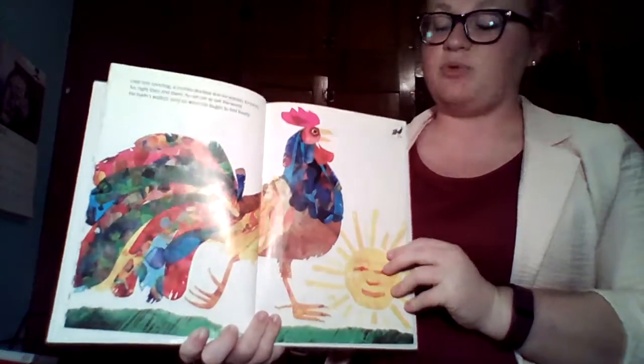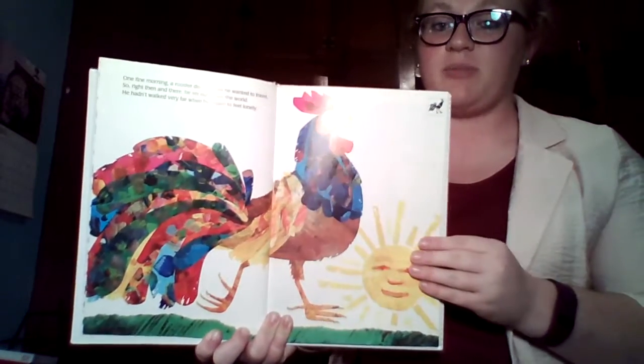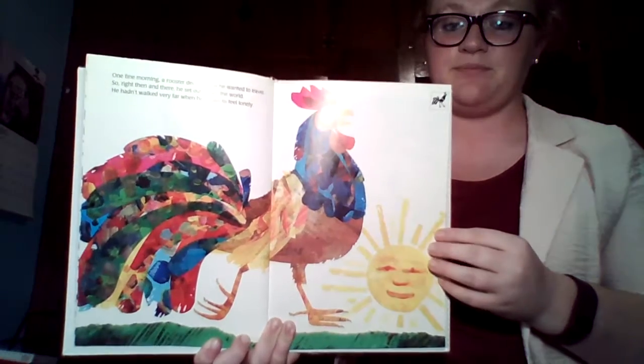And this is a great example, this first illustration right here, of the colors that he uses and the techniques with the paper. It's really interesting to see.